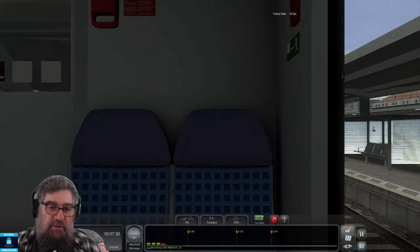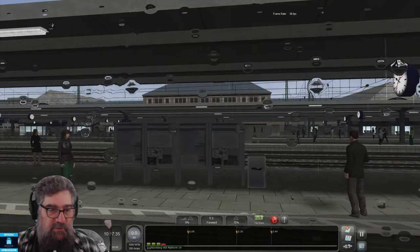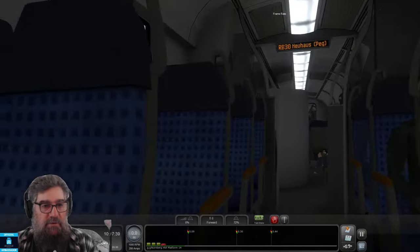Should we look inside? There is a passenger view. You can turn all the way around in this one, which is always nice. We should have a proper look inside though, I think. Go through the cabin.